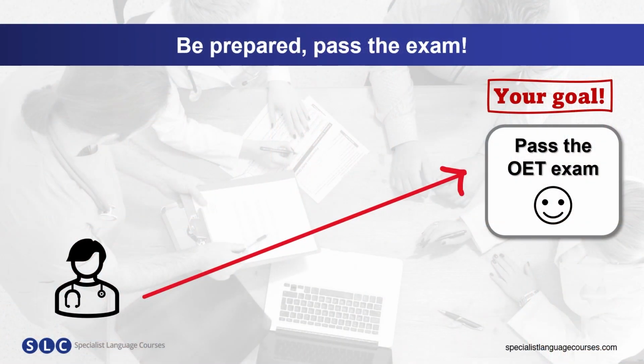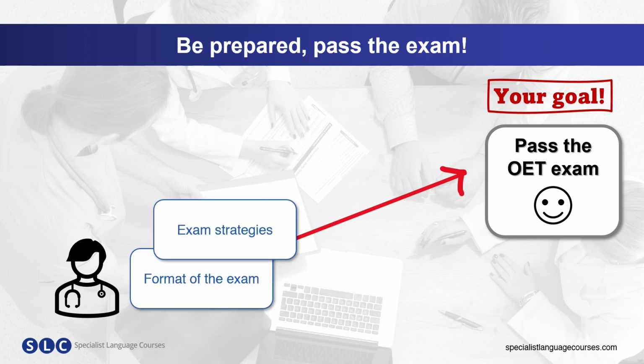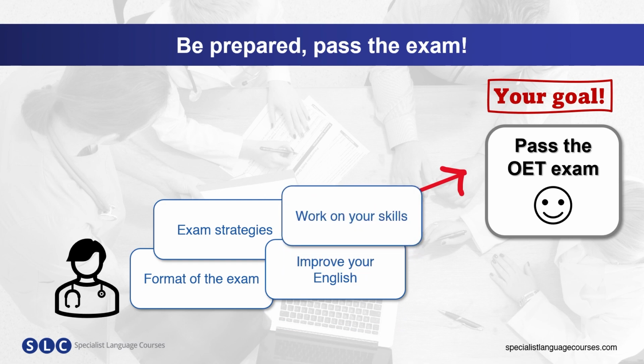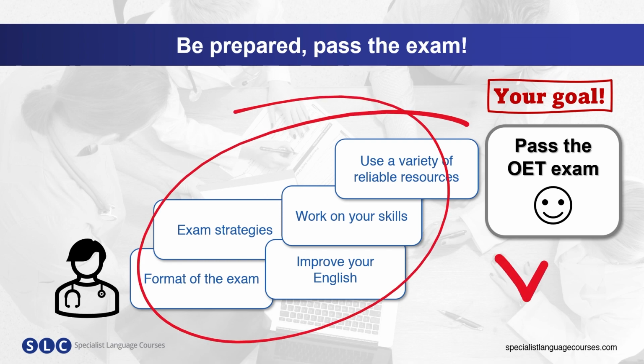Know the exam. Learn the format of the exam and exam strategies to use. Improve your English level and work on your skills of listening, reading, writing and speaking. Use a variety of reliable resources to make the best use of your time. Do all these things to achieve success in the OET exam. Let me explain a little bit more about how to do this.